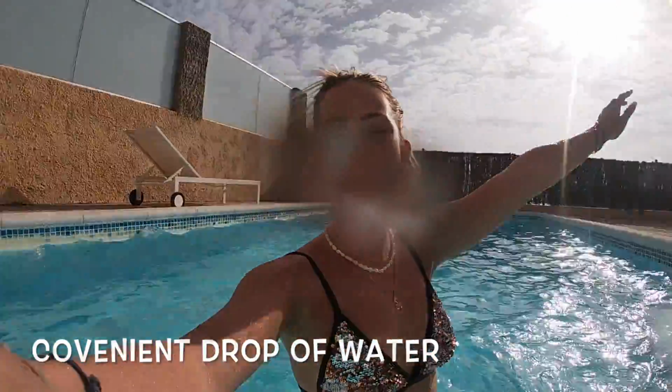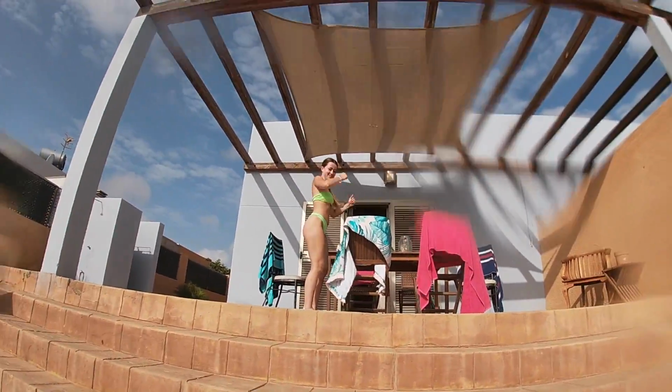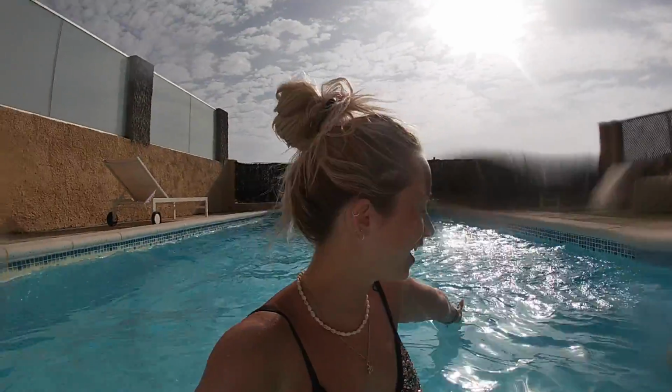Pool for the first time. It's freezing, but I love it because it's going to be a beautiful little day today. I'm really excited. Ready for the day now? We've had our little lap. We are ready for today.